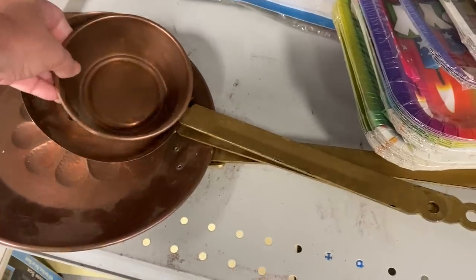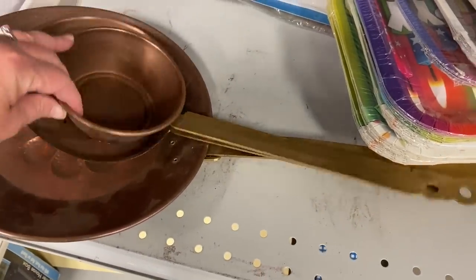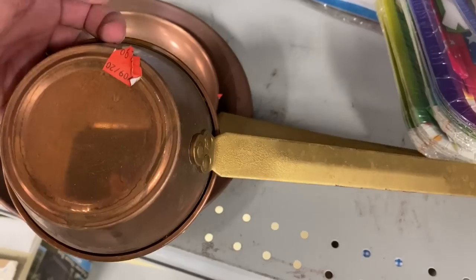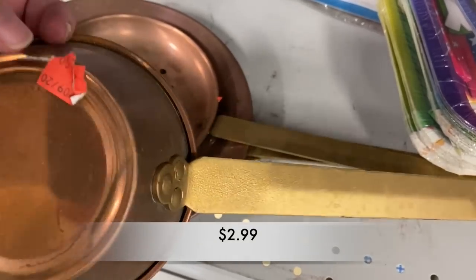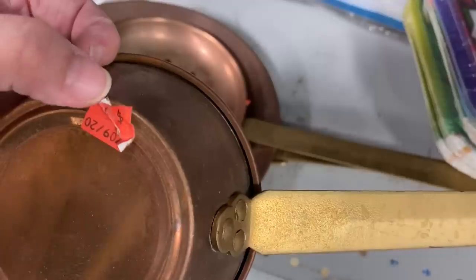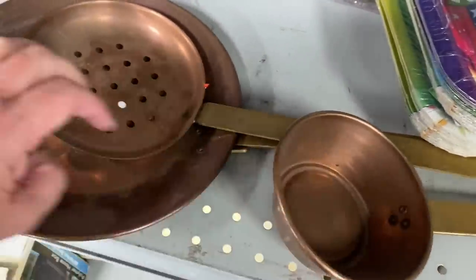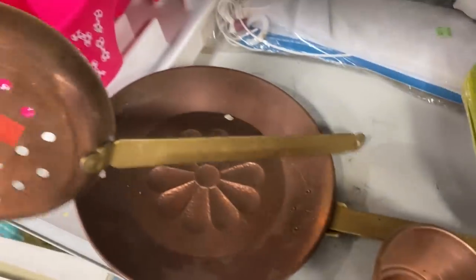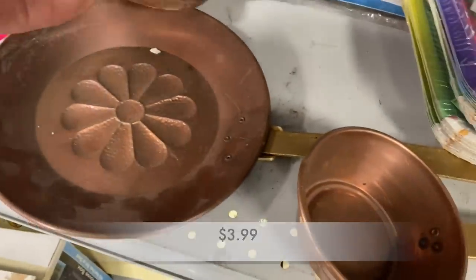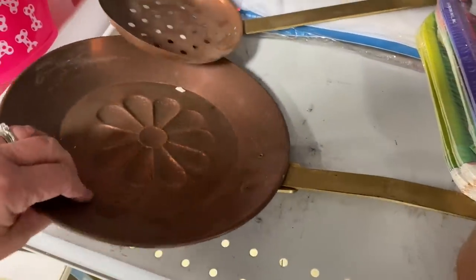I came across these three brass and copper items. The first one looks as if it is a dipper, and there were two other items. I thought they were all lovely, and many people like to use this as decor in their kitchen. The last two pieces were $3.99 each.